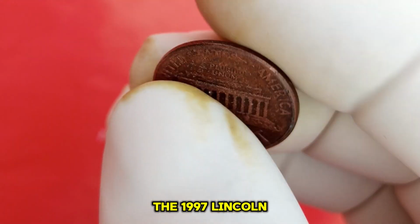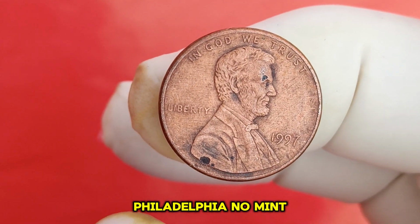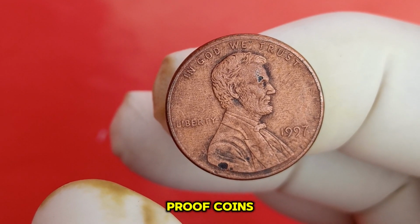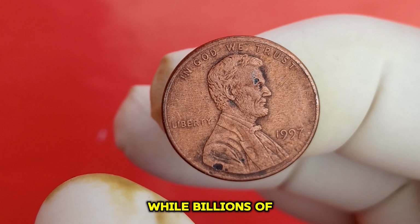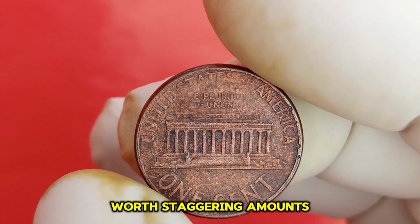The 1997 Lincoln cent was minted in 3 locations: Philadelphia, no mint mark; Denver, with a D mint mark; and San Francisco, with an S mint mark for proof coins. But what's interesting is that not all 1997 cents are created equal. While billions of these coins were struck, some anomalies make a few of them worth staggering amounts.